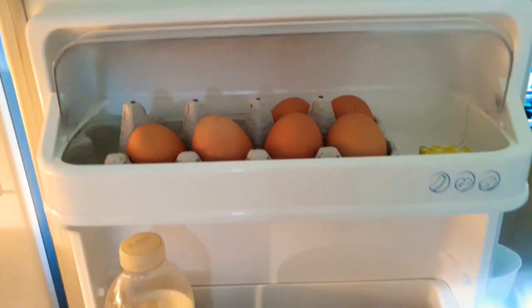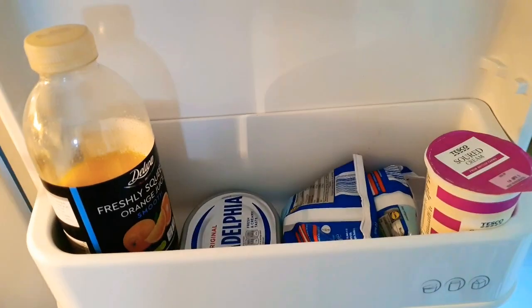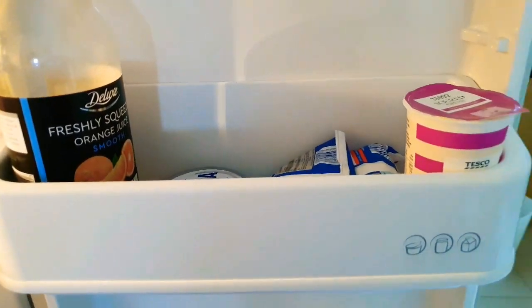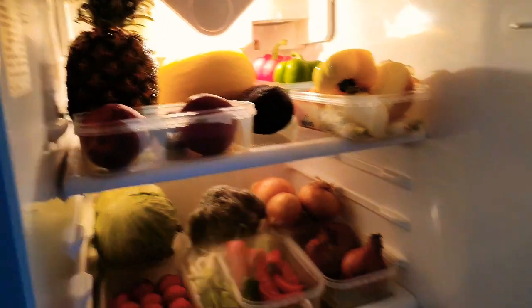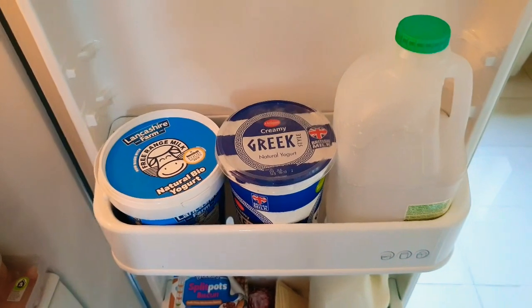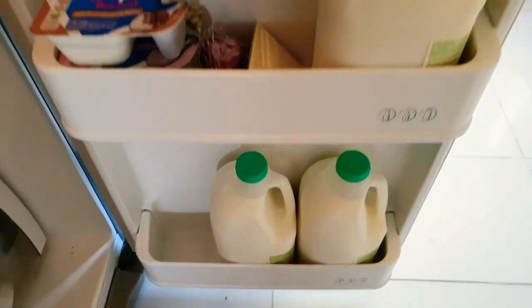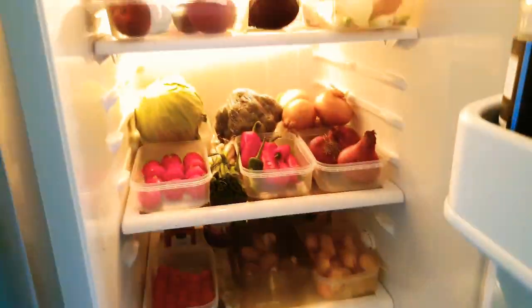In the doors, I should say, I've got the typical eggs. I've got some cheeses and stuff like that. Again, I would normally have that out of the way, but it doesn't tend to bother me. I tend to just look straight in the fridge. Yogurts, and again, down there all the way through to the milk. So that's pretty much it.